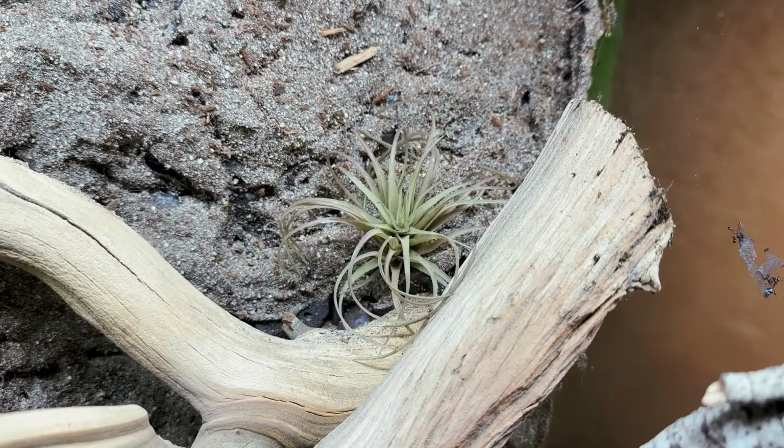I also added in these fake air plants because I had them laying around and they look pretty nice. Then I took a look at the soil and saw that the banyan tree and the elephant bush that I put in had already begun to grow roots.